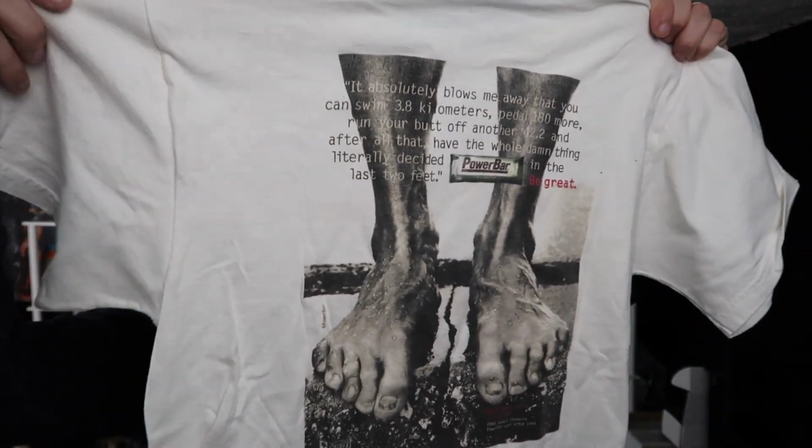Here's a Santa Barbara vintage tee. Nothing. It's just a tourist tee. So we have somebody here that has some old clothes. Oh, we got a Power Bar tee. That's actually pretty dope. It is on an older Fruit of the Loom tag.